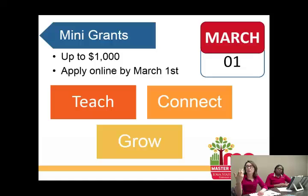Teaching means giving presentations to low-income families about gardening. Connect would be connecting gardeners and farmers to food banks so that we're increasing the amount of poundage of fresh produce going into the food banks. And grow is when you, as Master Gardeners, are growing food, in some cases thousands of pounds of fresh produce for the food banks.